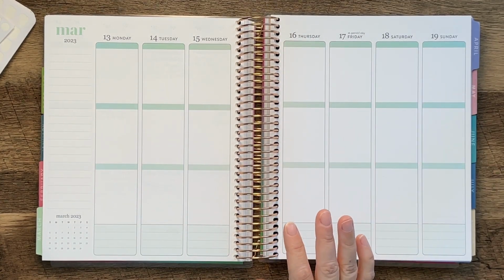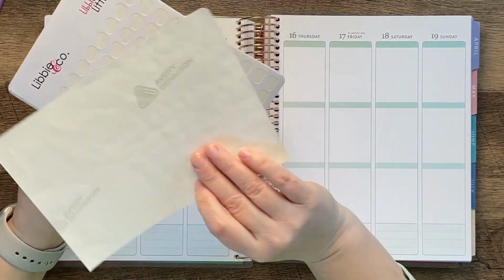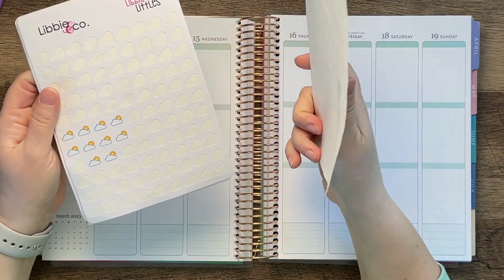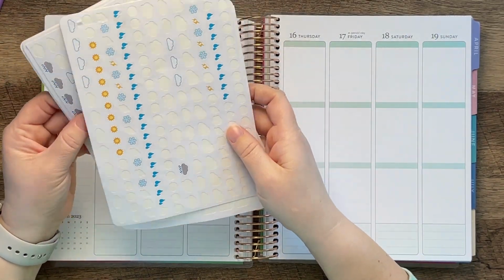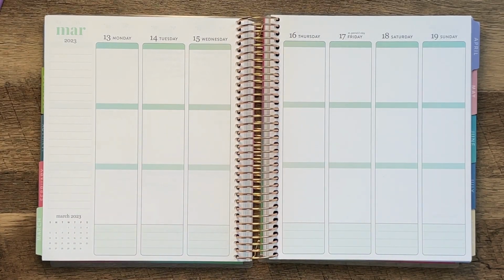So the first thing that I'm actually going to do is just put in the weather for the week. I have these little stickers from Libby & Co. I got them years ago, and I like to put the weather down mainly because I just like to check in with the weather each week, and then I don't plan to go places if the weather is going to be bad. Now, I can't find my pen.